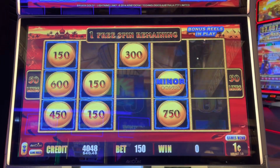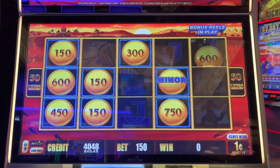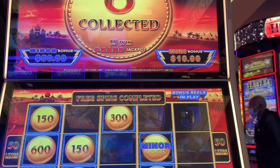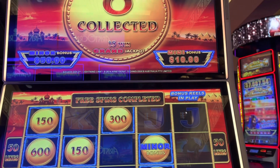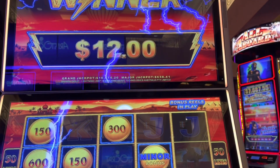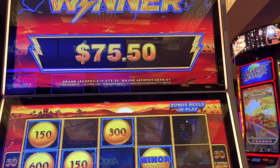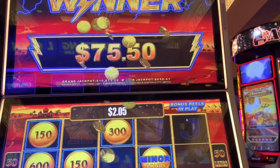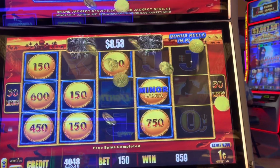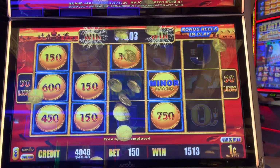That's a pretty long ball going through there. Come on, keep it alive. Keep it alive, baby. Alright, let's see what we got. That's the potential there. A lot of big balls. About $75.50. Enjoy this coin shower for a little bit. Give you some good luck. I'm gonna chase down this major here.